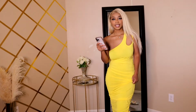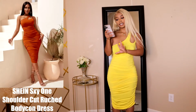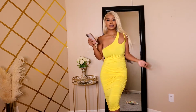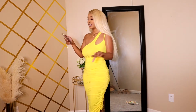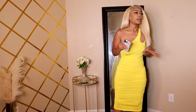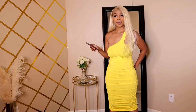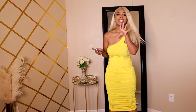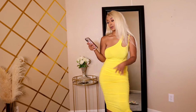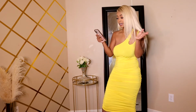Okay, y'all, so this dress right here, it's pretty long. It is the Shein Sexy One Shoulder Cut Ruched Bodycon Dress in the color yellow and size 6. It was $13.23 and I like it. It's a bit see-through. Oh, y'all, it's real see-through. I'm looking in the mirror in the back of me and I can literally see exactly what's written on my underwear. So it's very see-through. Definitely wear black or nude underwear with this. But I mean, it's still really cute. It gives body. I like it.